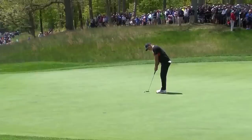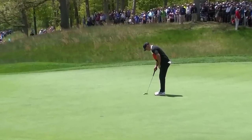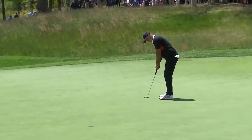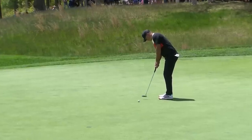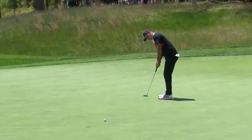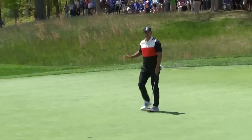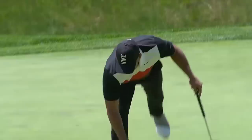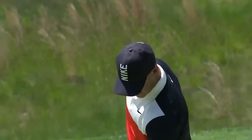Koepka heard it, felt it, tells a funny story about this tournament back in August at Bellerive. He kept hearing all the roars for Tiger. He kept his head up, this for birdie. And that's what he does. Rock solid. The pace of that stroke hasn't changed from the very first hole that he played today.